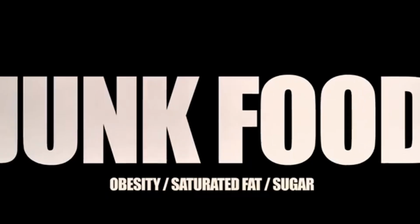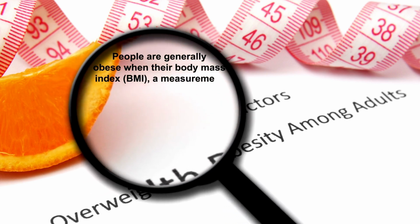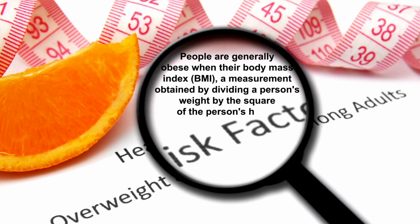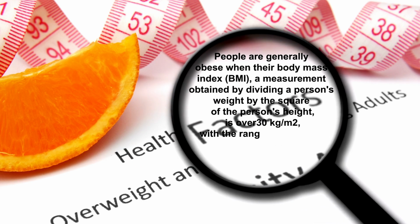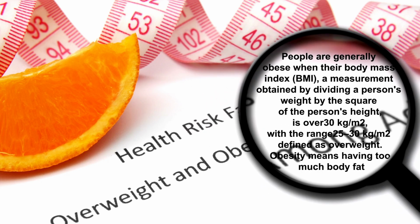The fat-free fattening. When fat became the enemy in the 1980s and 90s, food companies removed fat from products but added tons of sugar to maintain flavor. The result? Fat-free products that actually made people gain more weight than the original versions.